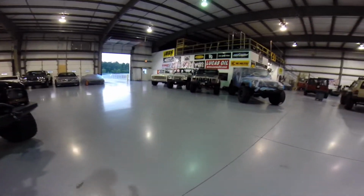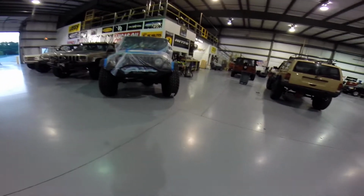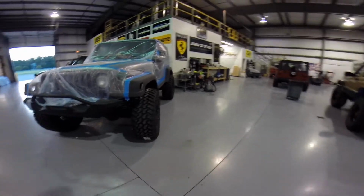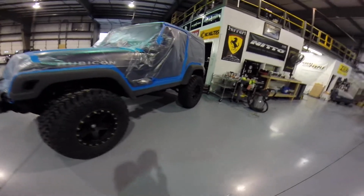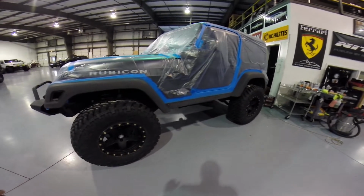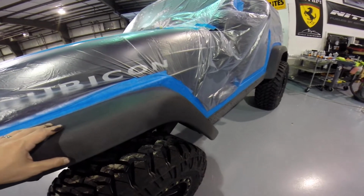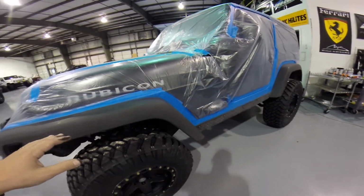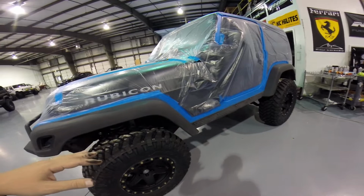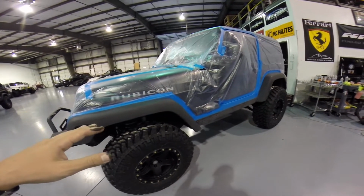We have some Jeeps in here now that are in different stages of getting done. So this Rubicon TJ, we've already lifted it, have wheels and tires on it. We mask off the entire vehicle, and all the parts that are going to get Line-X have been completely sanded down with a 180 grit. We then go over it with a 320 grit. And that's where this vehicle is. It's just been sanded down. There's a lot more prepping that goes on.